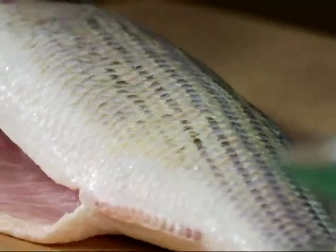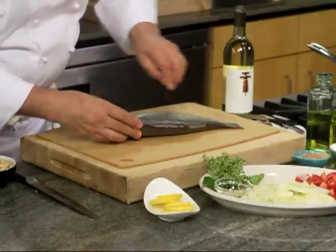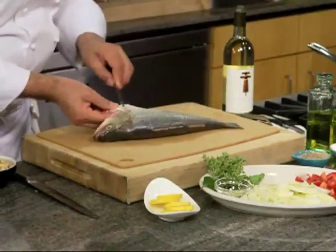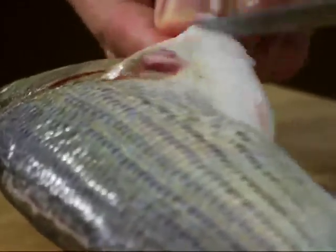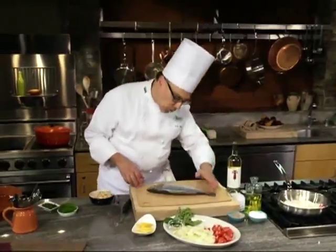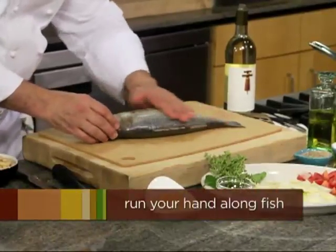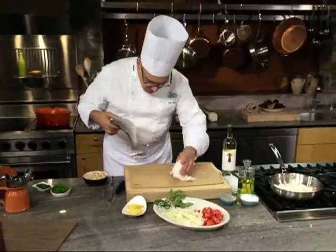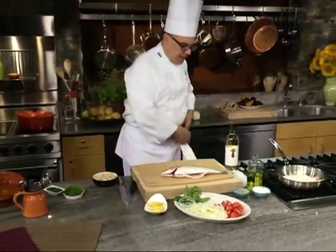I have a few scales still left on here up around the collar. Do the same on the other side. Scrape all the scales off. Here's a few right here, and you can see them popping off as I scrape. Now, how do you know when they're all off? Well, if you take your hand and you run it along the fish, if the scales are still intact, you'll feel them. They sort of catch the edge of your finger, but they're all off. I'm going to sweep away these last few and look in on my onions.